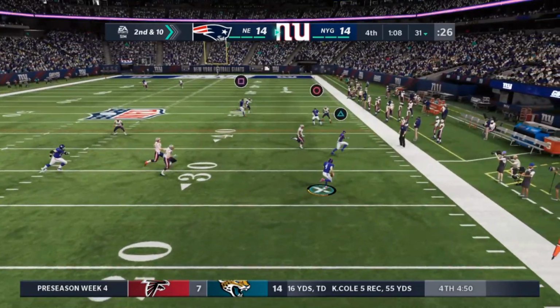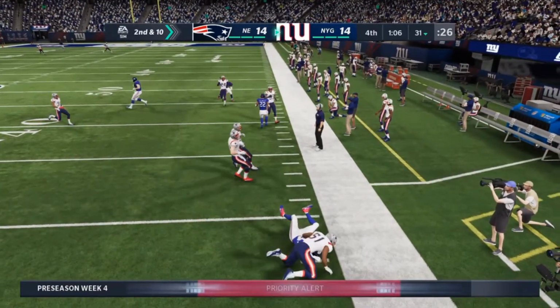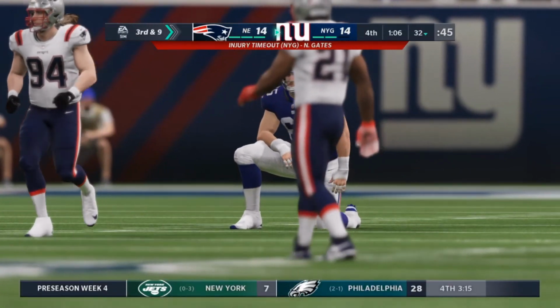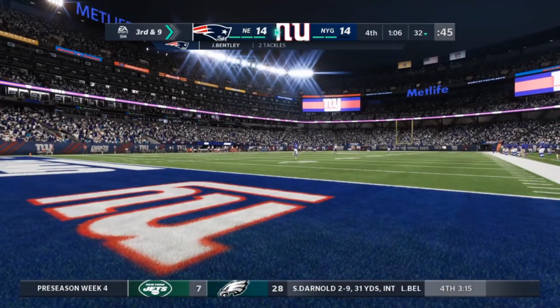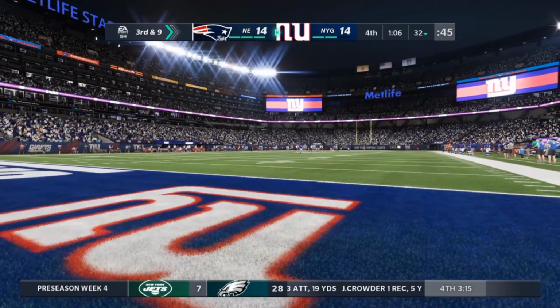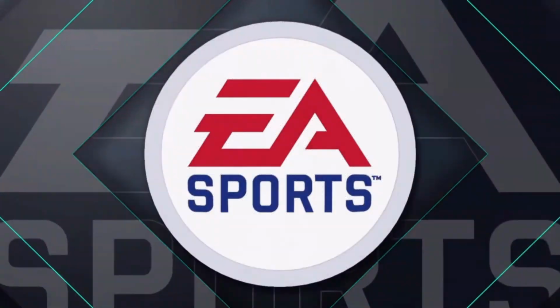Eluding the pressure right. He'll try and run it. All that gets him is just a yard, and now it's third down. Now we've got a Giant player here slow to get up after that last play. Let's hope it's not anything that'll keep him out of the opener. We'll be right back.